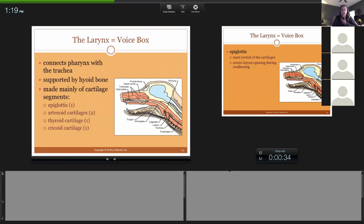It does have a hyoid bone. There is a U-shaped bone underneath that supports it, and the hyoid is one of those floating bones because it doesn't have a connection to the axial skeleton. It doesn't connect to the appendages. It kind of is in the throat just as a supportive mechanism. Now, the opening to the trachea is a flap here, which is called the epiglottis. And then on the sides, you have two arytenoid cartilages, and then thyroid and cricoid.